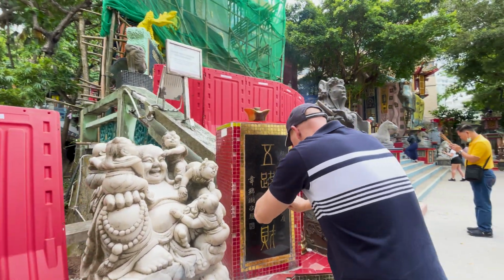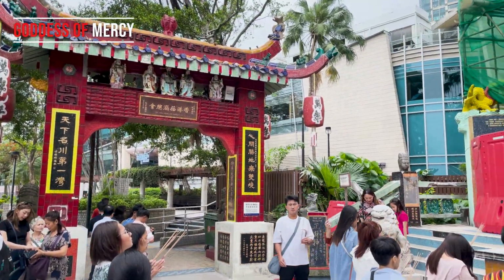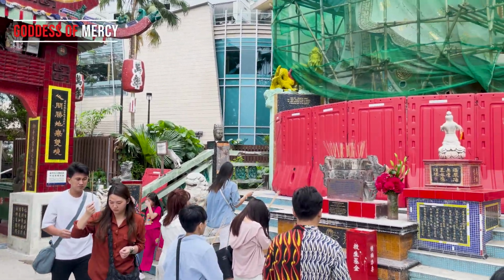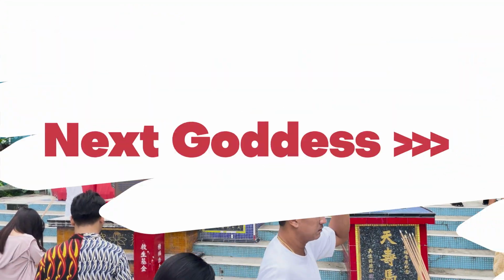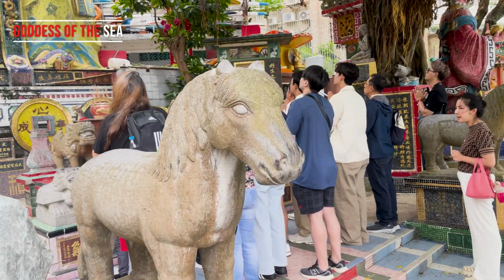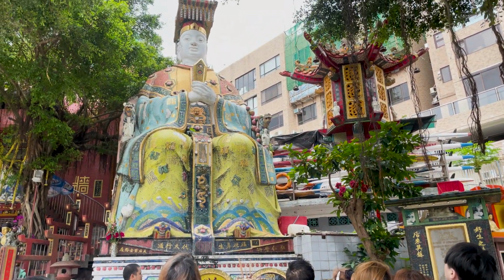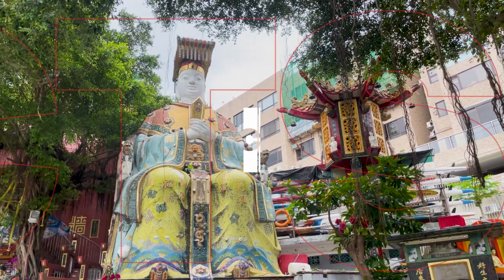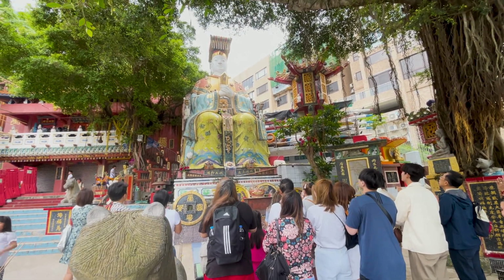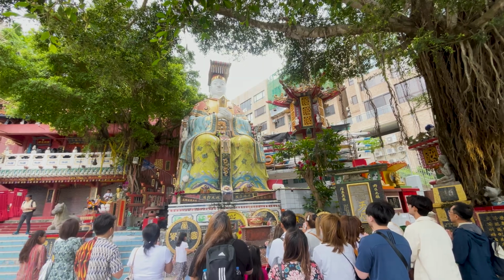Just above this statue, with a bamboo scaffolding around it, is the iconic statue of the Goddess of Mercy, Kwun Yum, although as you can see it was under restoration, so we'll show you the next goddess we prayed to, which is one known as the Goddess of the Sea. She's worshipped by sailors and fishermen, and it is believed that the goddess will protect us from danger during our journey. And to make a wish with this one, you just basically stand in front of it with your hands together and pray for this journey to be free from danger.